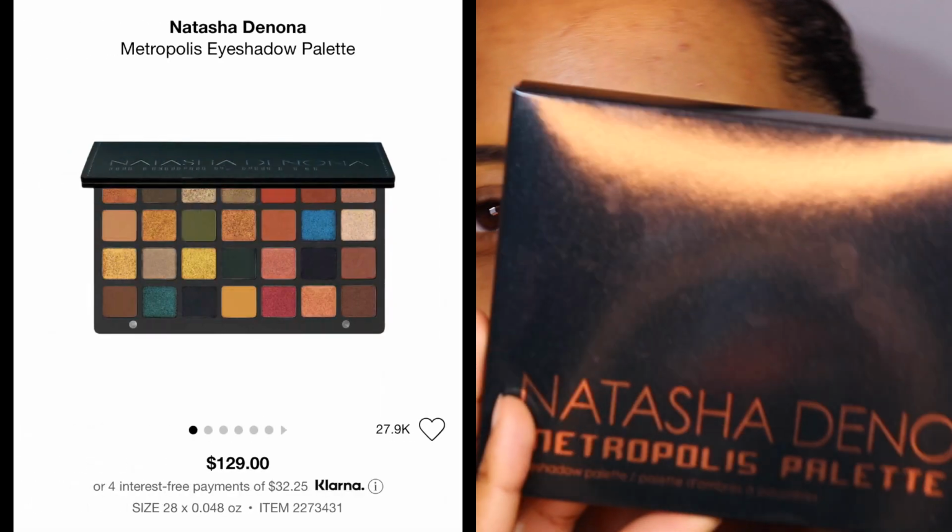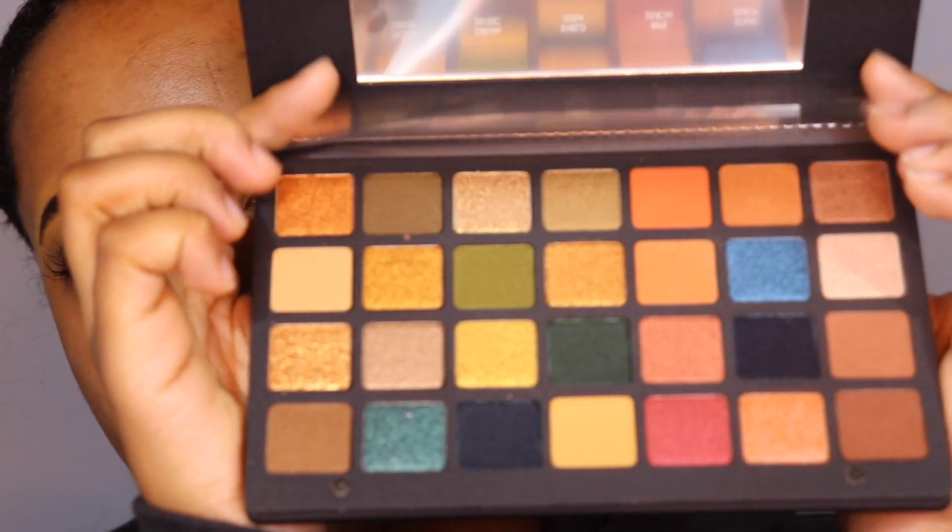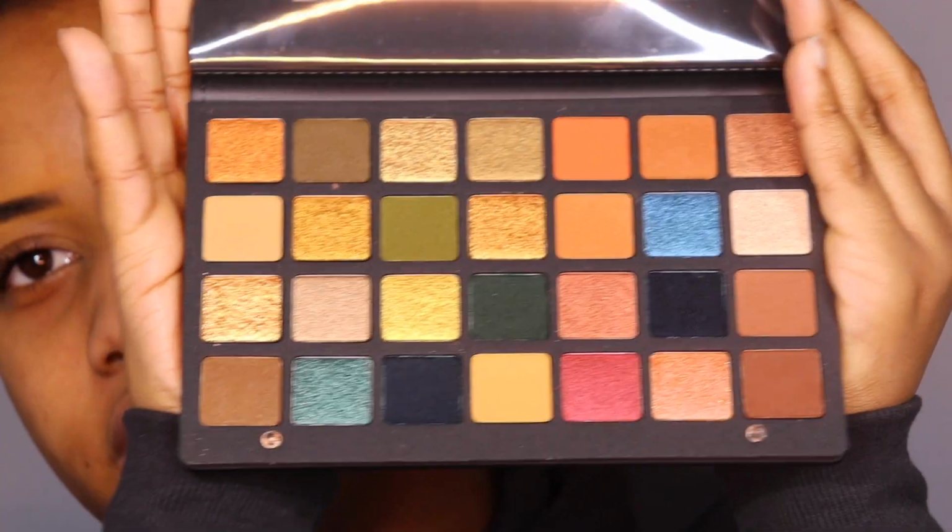I'm so excited to try all these products, but this is probably the thing that I'm the most excited to try. For the eyes, I am going to be using the Natasha Denona Metropolis palette. This is what the packaging looks like. It does have a little book of all the names of the colors, but I'm gonna go ahead and lift that up that way I can show you guys the inside of the palette.